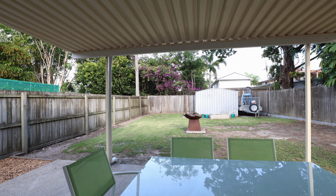Immaculate inside, tastefully renovated. Outside we have a blank canvas here, alfresco entertaining area, plenty of room. There's a 3x3 garden shed, room for a larger shed or a pool. We're only 35 minutes from the Gold Coast, 40 minutes from Brisbane CBD.